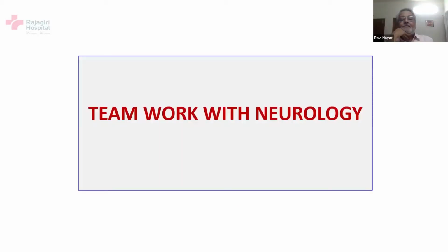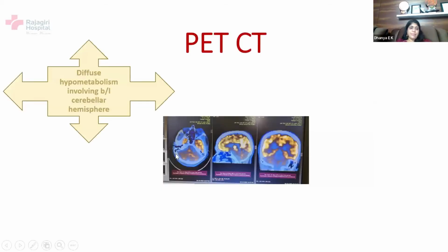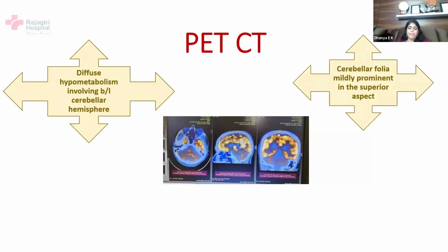We have a very good neurology team who form a very good team for me to work with. So I associated with the neurologist. PET CT was done. There was diffuse hypometabolism involving the bilateral cerebellar hemispheres.